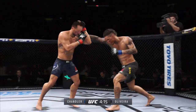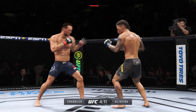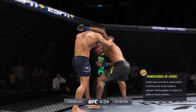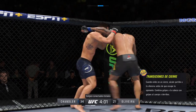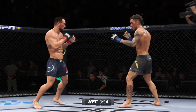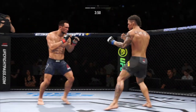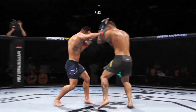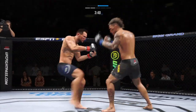Well, defense doesn't necessarily win championships in MMA, but he's doing a nice job blocking these shots. He's not allowing his opponent to get any damage off on him by blocking all these attacks. And they separate. Valuable inches right there, boy. Wow. It was good night if that landed.